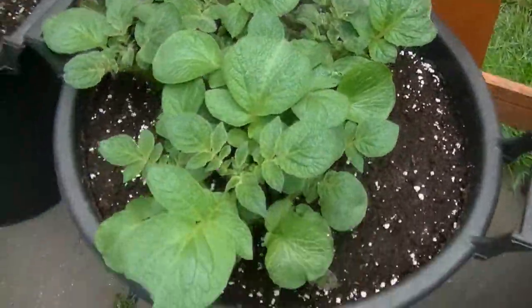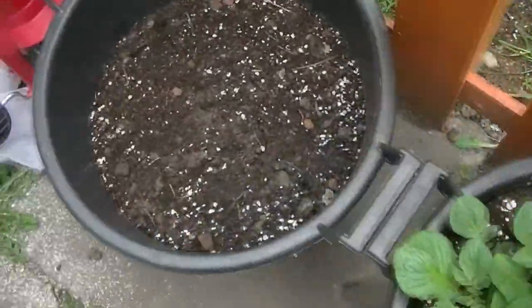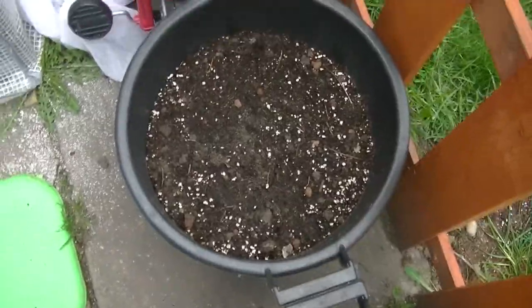These are my Wilja potatoes, which have also just been earthed up near enough to the top of the bucket now, and I've planted some in here which were baking potatoes which I found under the cupboard. Thought I'd give those a try.